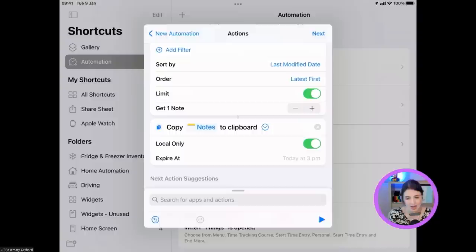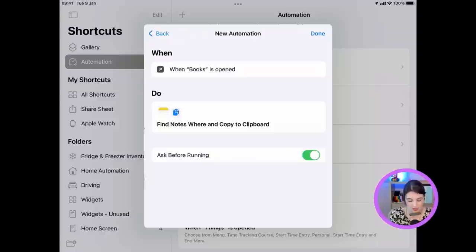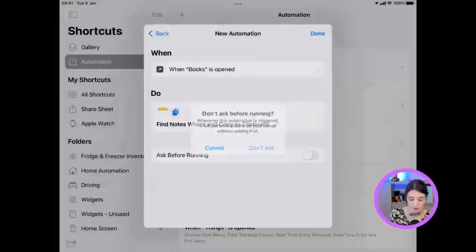But I don't know how the Instacart app works, and that's probably a little bit over the top for most people anyway. So tap next, turn off ask before running, because you really don't want to be asked for this, and you don't necessarily want or need a notification. And so that's it, done.